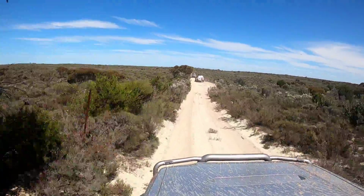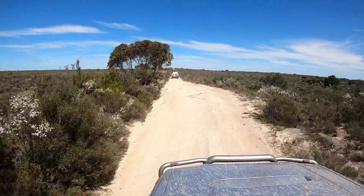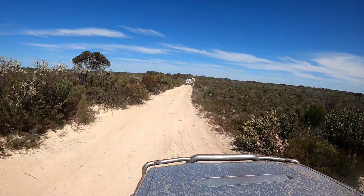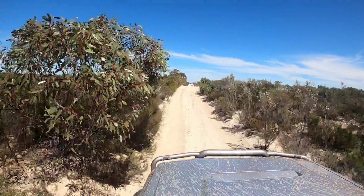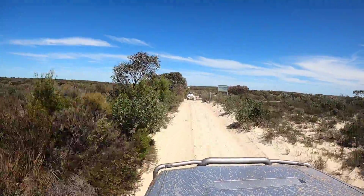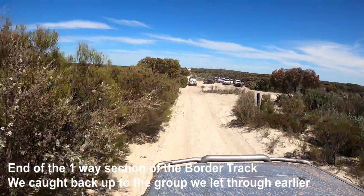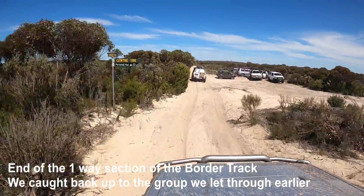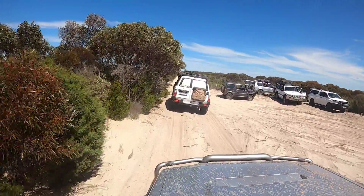Again, there's a little bit of a break here in this section of track between the last big dune and the next big dune. We are starting to get close to the end of the one-way section of the border track as well, and just coming up on that now, actually. There you go. And we caught up to the group that overtook us earlier. You can see there, that's the centre track on the right hand side, so that's the end of the one-way section. Now, for this video, guys, I'm going to leave this here.